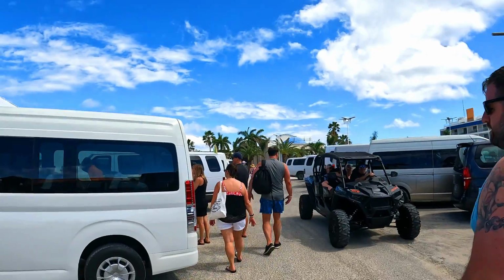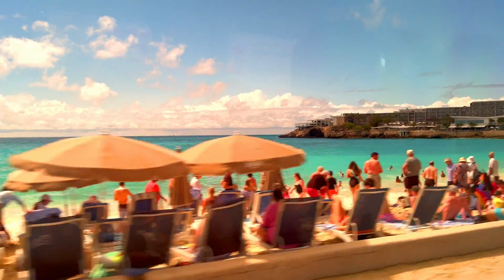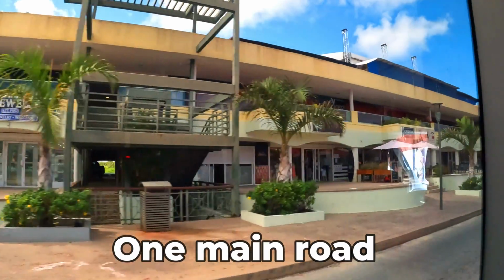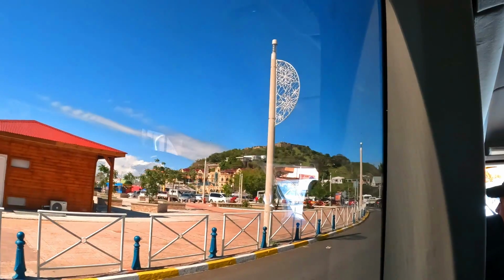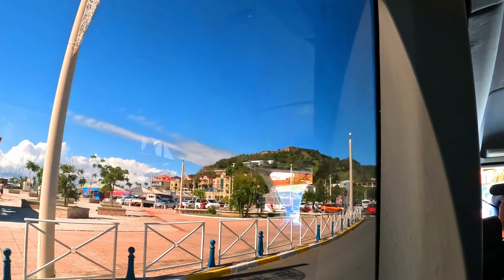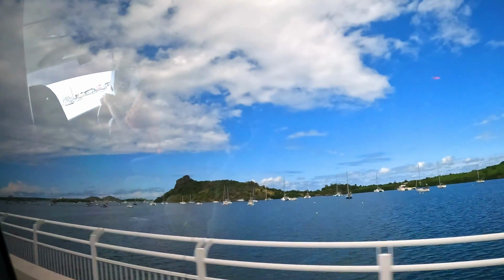When we were done at the beach, the taxis we came in were just right outside the beach bar areas where we came in. On the day we were in port, there was a massive traffic jam that affected the entire island. Because there's only one main road that goes around the island, we had to take the long way back driving across the French side of the island since we were on the Dutch side. On this day, it had taken many people a couple of hours to get back to the ship, as they were either stuck in traffic or had to take the longer route.